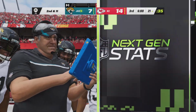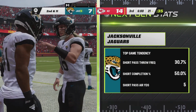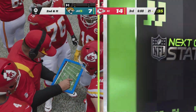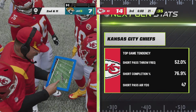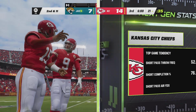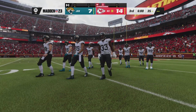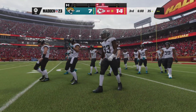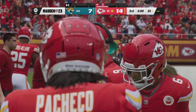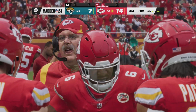But first, we welcome everyone to our EA Sports Halftime Report. First up, though, a look at the next-gen stats for Jacksonville in that first half. And they did not do much at all in terms of throwing the football in those first 2 quarters. That's going to need to improve if they want to erase this deficit. Meanwhile, for the Chiefs, they had a little more success than their counterparts did in the passing game, as evidenced by the numbers there. All right, Coach, thanks. Yeah, both teams likely to make some changes in what's been a closely fought battle to this point.